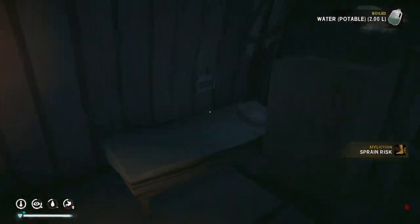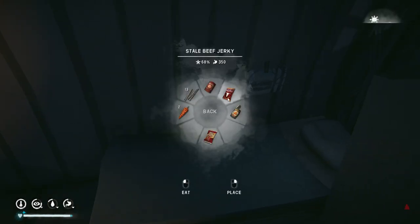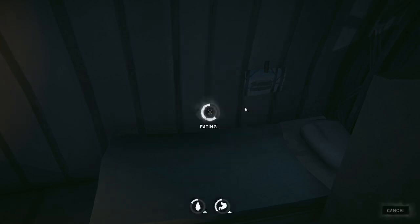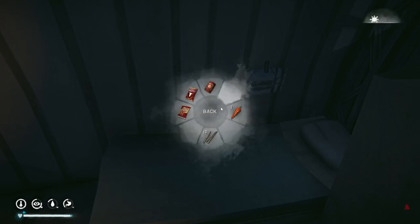I wonder if I can drop any of this gear. Okay, he's getting a little heavy now, but that's okay. Alright, so we're gonna... See, I'll test my theory. I shouldn't get food poisoning with this. Okay. Maybe that was a reckless test.